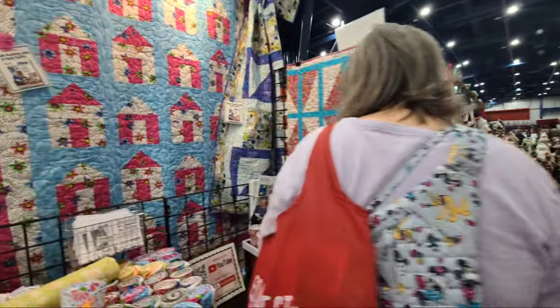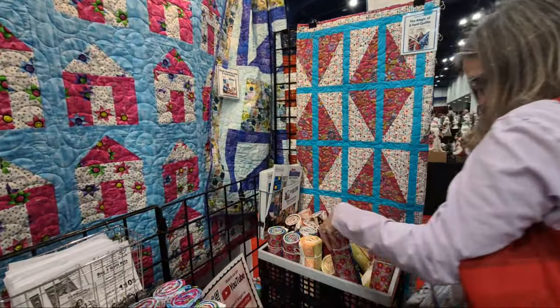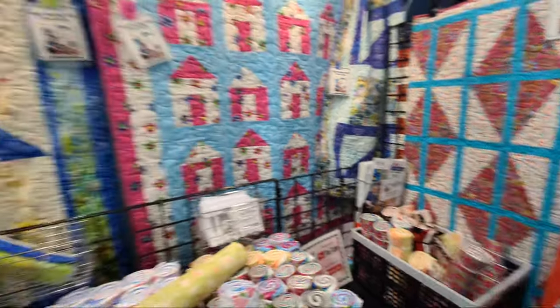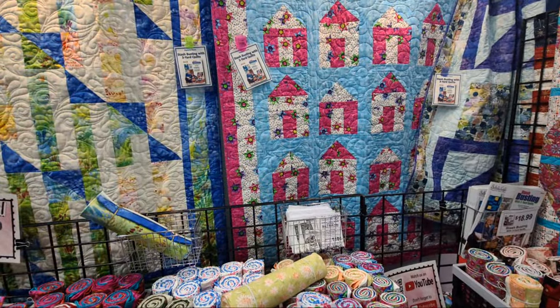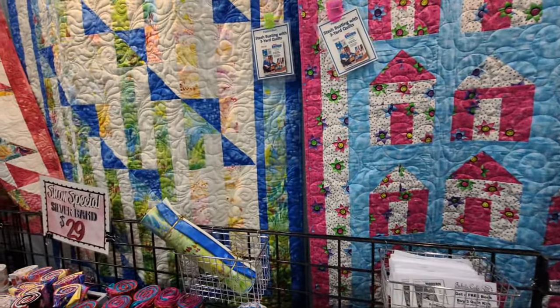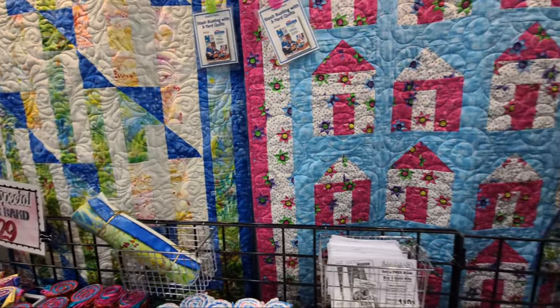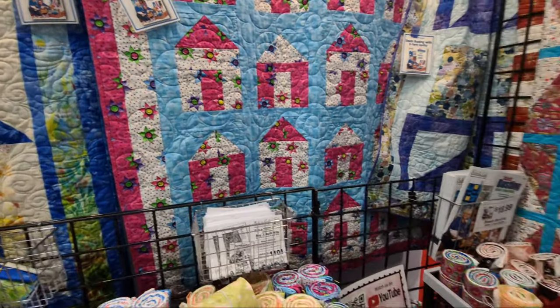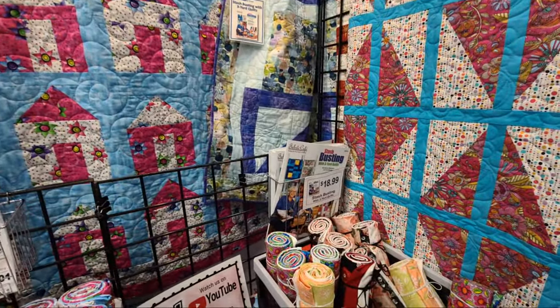I wanted to look at this one right here. That's half rectangle triangles, and that looks really good. Then we've got the new house that they just debuted in the stash busting. Yes, the book is waiting for me at home, and we will absolutely be knocking it out. Valor? Okay, I see you, Valor. Look at you going all rogue. I haven't done Valor yet.